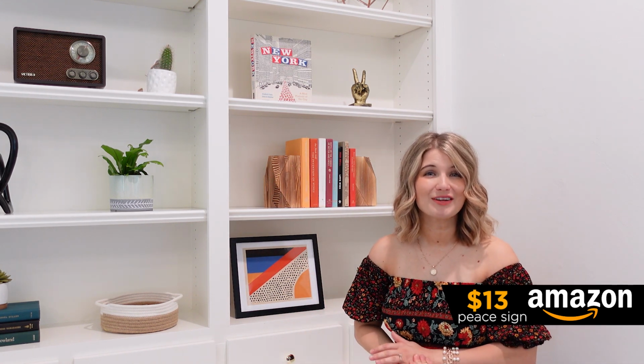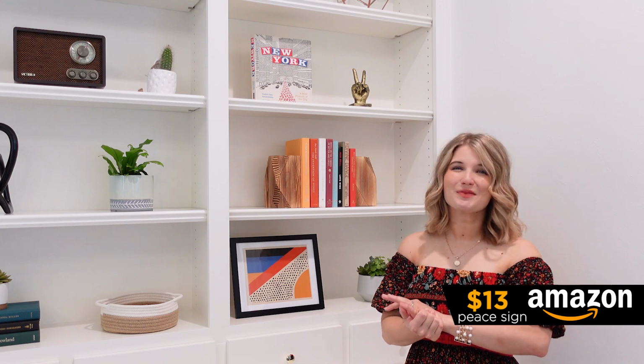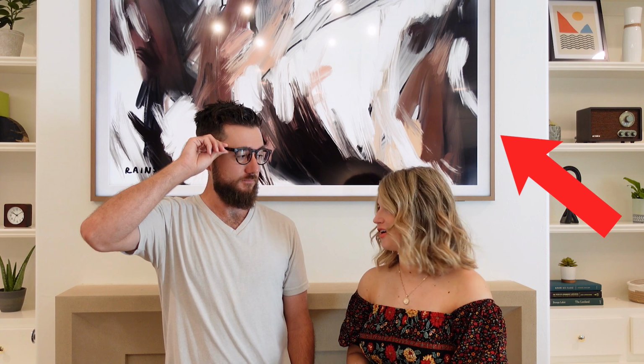So now we're going to talk about our favorite splurge purchase ever. Okay, you might have caught a glimpse of this in the video already, but we purchased the Frame TV from Samsung, and we're straight up obsessed with this thing. We went back and forth for a really long time as to whether we should get it or not. We've been talking about getting it for years. And just the other day when we pulled the trigger, we went back and forth like, should we not?